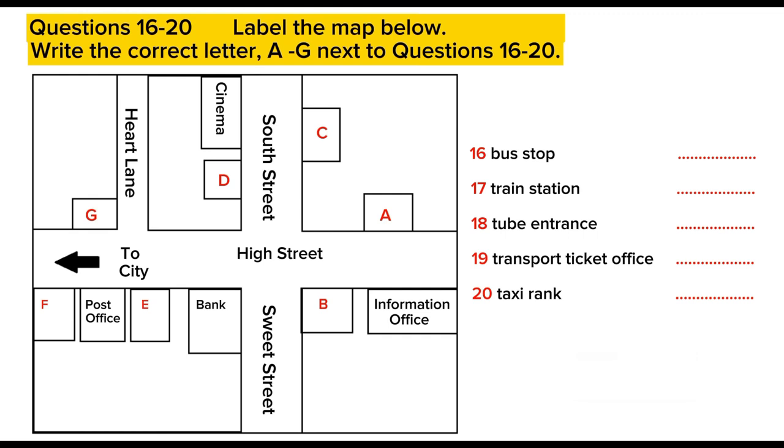OK, thanks. How can I get from here to Hackney then? Right, well, you can choose. We're here at the information office, OK? Now, next to us, on the corner of the High Street and Sweet Street, is the bus stop, opposite the bank. The bus goes all the way to Hackney, but it is a very indirect route, so it could take ages.